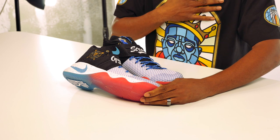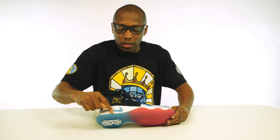And that's probably the dopest detail on this shoe, at least to me and in my opinion. And that's probably speaking from personal opinion because I had a mother who was affected by cancer. So just to see that is just really, really awesome.